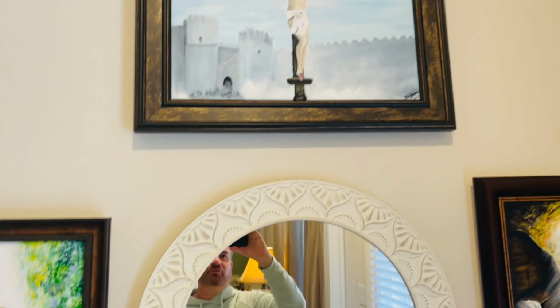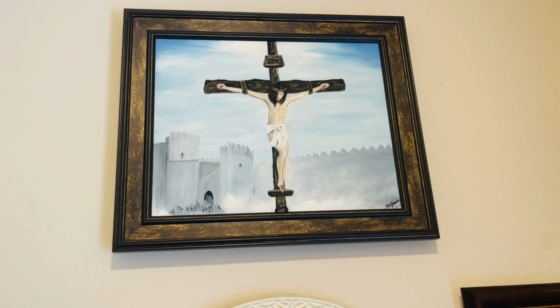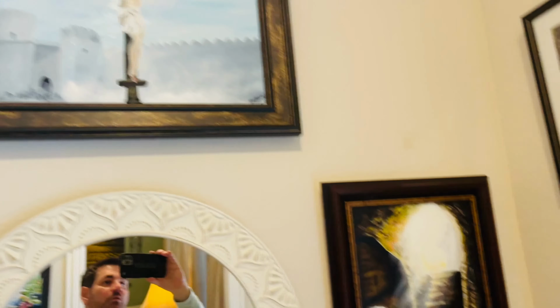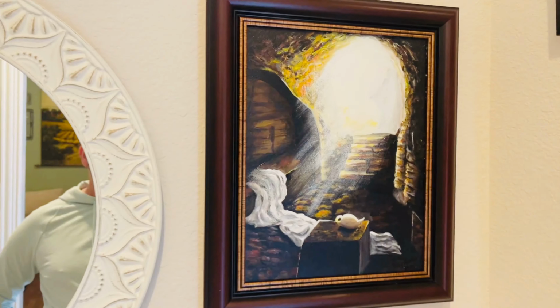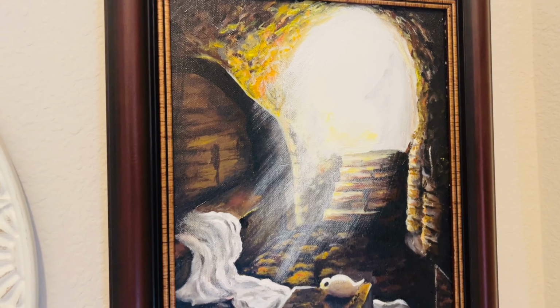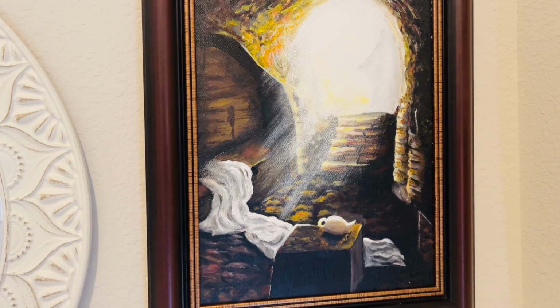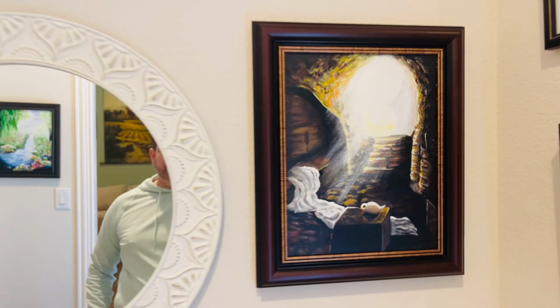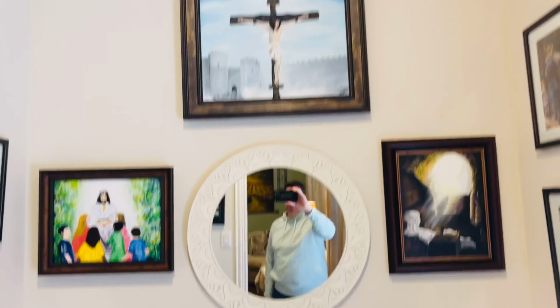And then this one, of course, when he was put on the cross, I did that one. That's an oil painting. And then this one is the resurrection. And you can see the shadow of him coming out of the tomb and the cloth. So that went really well this year for Easter.